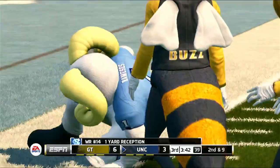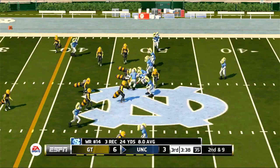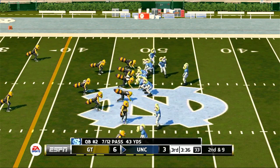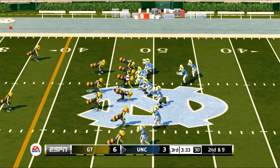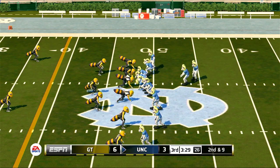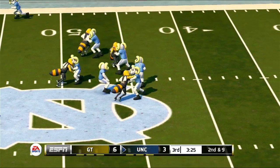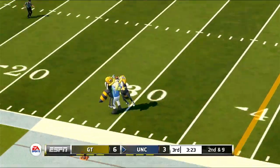He's tackled at about the 49. That brings up second and nine. Red check. Green and eight. He zips it out to the left.